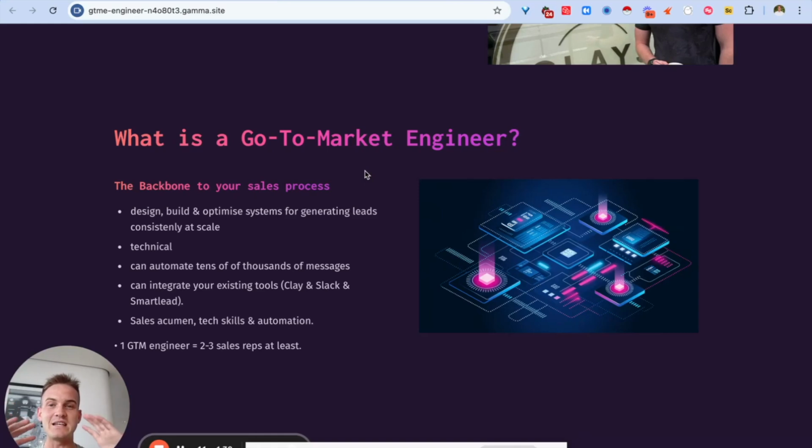Now, the way I see the go-to-market engineer role is basically the backbone of your sales process. It's typically a person who designs, builds, and optimizes all sorts of your sales systems for generating leads, both inbound and outbound. Needless to say, it will be technical. The whole idea behind hiring a go-to-market engineer is so that they can automate tens of thousands of messages and emails. They can integrate your existing tools and also adopt new tools for your business.